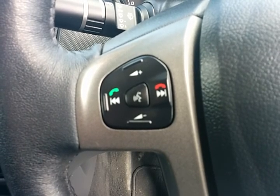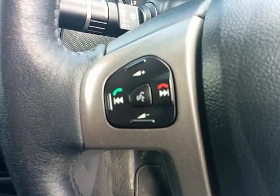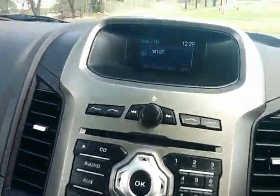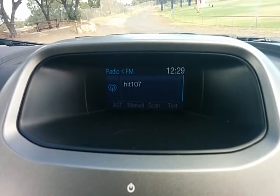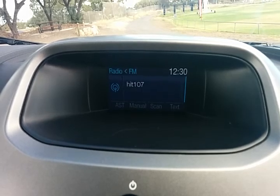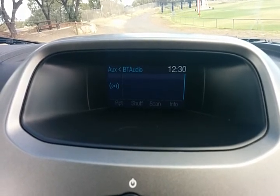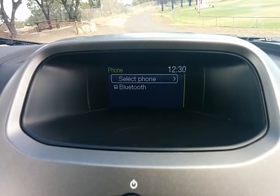Basically it gives you full control virtually over your phone, with voice control and voice prompts from there. So your center screen at the front display gives you your audio control, and also different options in terms of different stations, auxiliary, Bluetooth streaming once your phone's connected, and your full phone control as well.